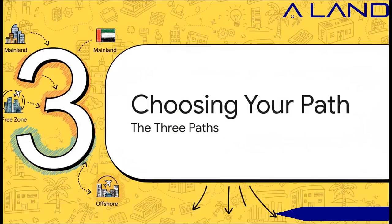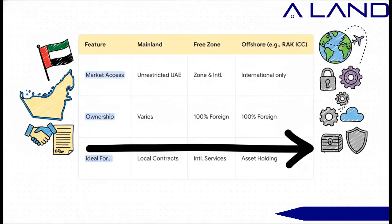Okay, so once you've got that crystal clear picture of your business, then you can start looking at the three main paths you can take in the UAE. You've got mainland, free zone, and offshore. Each one is built for a different purpose, and knowing the difference is absolutely critical. This table does a great job of breaking it down.